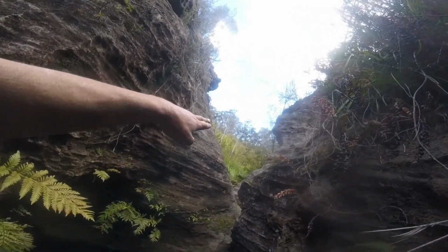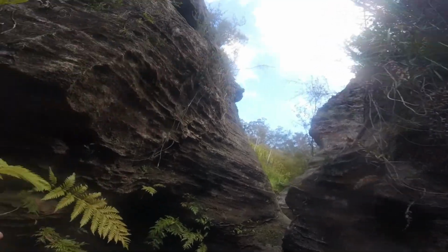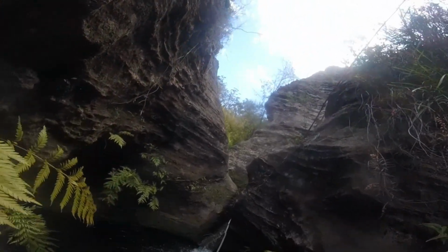It looks like it does end just there. There's like the rocks ending on the left, so we'll climb up and around. We'll just see what else we get. And if that's the end, we'll climb back to the road. Well, yeah, been an awesome explore.